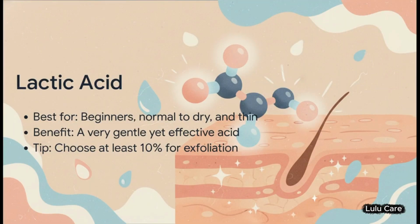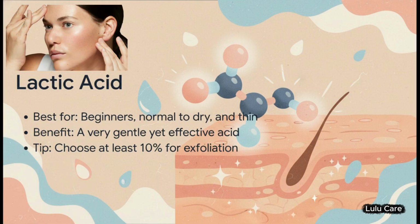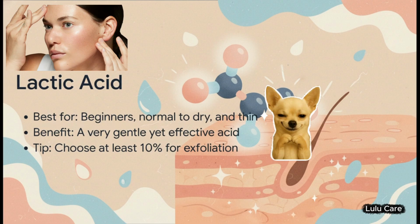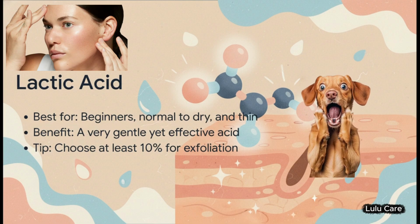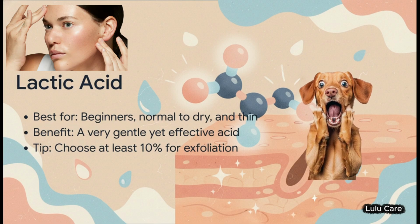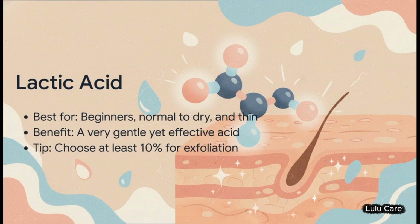Next up, we've got lactic acid, the gentle glow-getter. Now, what makes lactic acid so special is that it's a total multitasker. Yes, it exfoliates beautifully, but here's the cool part. It's also a humectant. That's just a fancy way of saying it literally pulls moisture into the skin. So with lactic acid, you get that beautiful glow without the dryness. It's pretty much the perfect starting point for anyone, especially if your skin is on the dry or sensitive side.